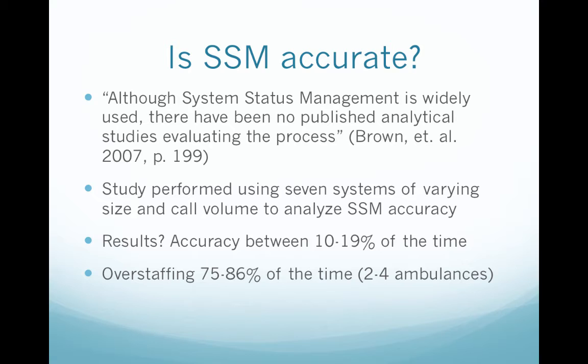They collected data over 20 weeks to gather a baseline, and then they spent the next 52 weeks doing a test to see how accurate it was. And the accuracy as a result was only between 10 and 19%, which when they looked at it financially, they were overstaffing about 75 to 86% of the time, which was between 2 and 4 ambulances.